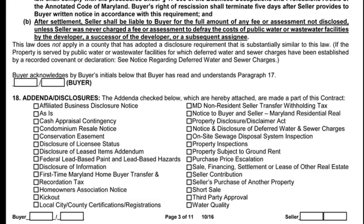Paragraph 18, addenda. This section itemizes a number of possible contingencies or disclosures that the buyer or seller might request to be incorporated into the contract. A separate addendum must be incorporated to spell out the terms of any special request. Also, if the buyer has any special contingencies which the buyer needs assistance in drafting, an attorney with the title company can assist that buyer.